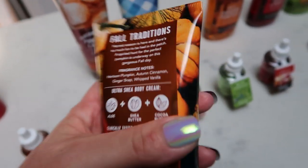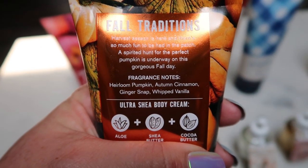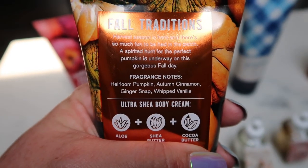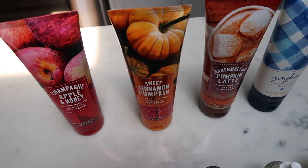And then this is one of my favorite scents for fall at Bath & Body Works. And this is Sweet Cinnamon Pumpkin. And so your notes in that one are Heirloom Pumpkin, Autumn Cinnamon, Ginger Snap, and Whipped Vanilla. So this one smells really good. So of course I grabbed that.